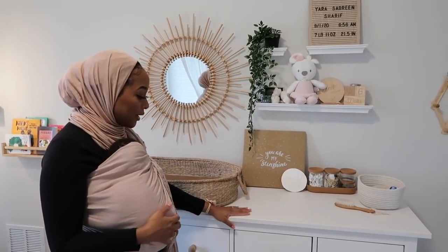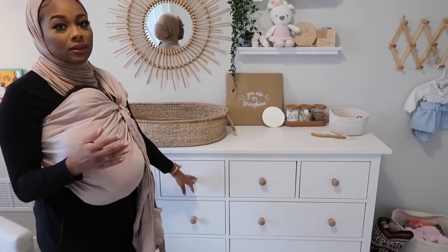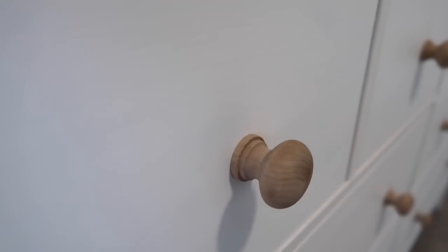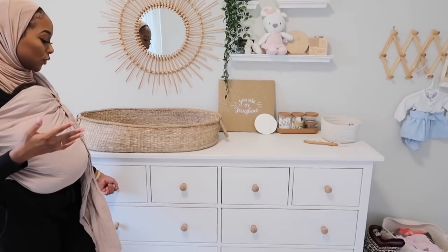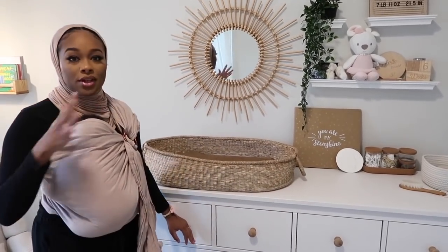This is from IKEA. This is Hemnes, is that how you say it? Dresser. This dresser actually comes with black knobs. We have this same line in our bedroom and we have it with the black knobs. But I just felt like for a kid's room, it would look a lot more appropriate if the knobs were a little softer. So I just switched it out for these knobs that I got off Amazon. It looks so cute. It really matches with the rest of the room.